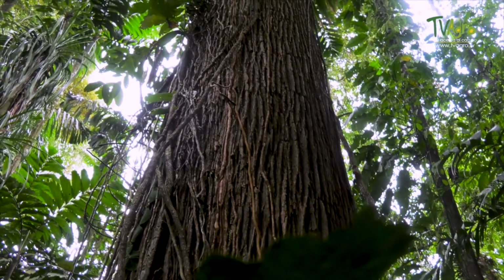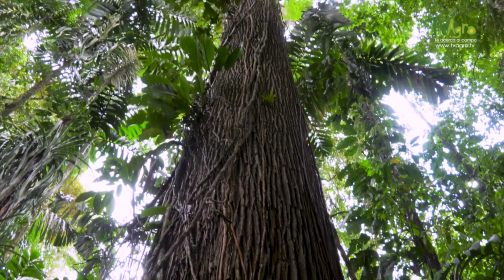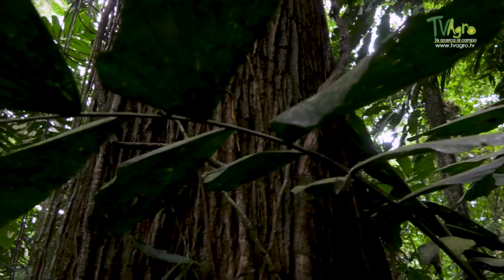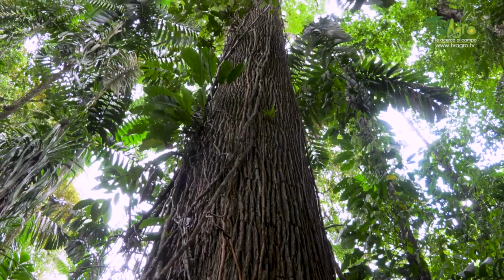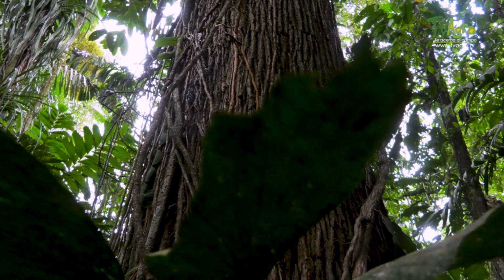This tree may be about 200 or 250 years old. It's not the oldest. We are in an area that shows other very important indicators. The vines are very, very important because not only do they help anchor the big trees, but when an old tree dies through the vines, it opens up such a large space for forest regeneration to happen.